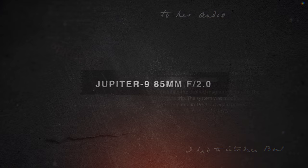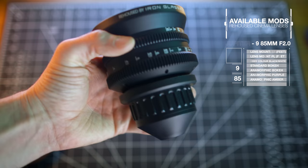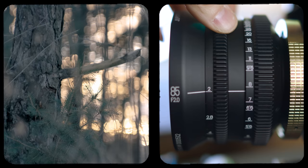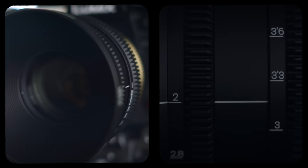The last, but certainly not least, of the Soviet sisters is the Jupiter 9 85mm f2.0. Its German roots are from the Carl Zeiss Sonar. This lens shares common ground with its other two sisters, but one of its biggest features is the 15-blade aperture, which renders very circular bokeh throughout the f-stop range. With a 28-degree field of view on a full-frame sensor, it's got an aperture range from f2 to f16, a 270-degree focus throw, and a standard lens barrel diameter of 95mm.